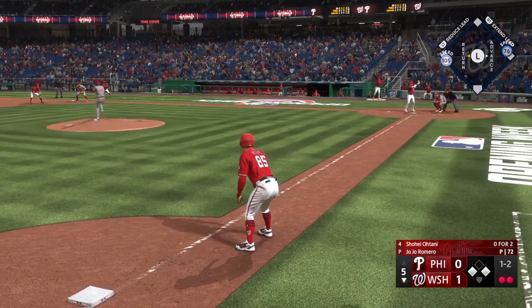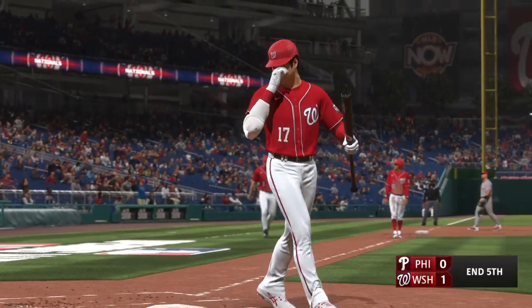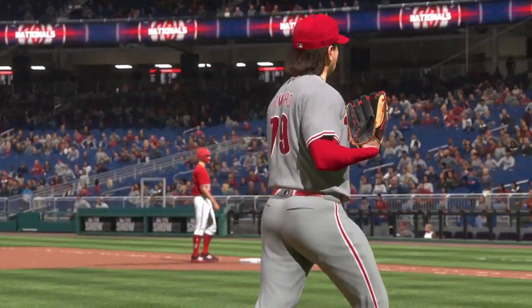Hey, get your pitch up there. Left-hand hitter waits. And a swing and a miss. And that's that. Five innings complete. It's the Nationals 1 and the Phillies nothing.